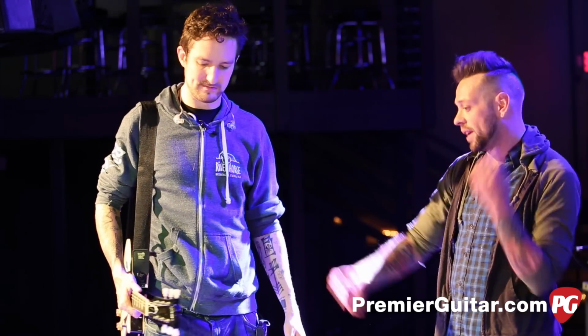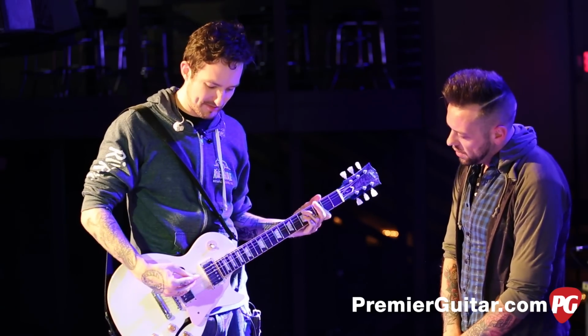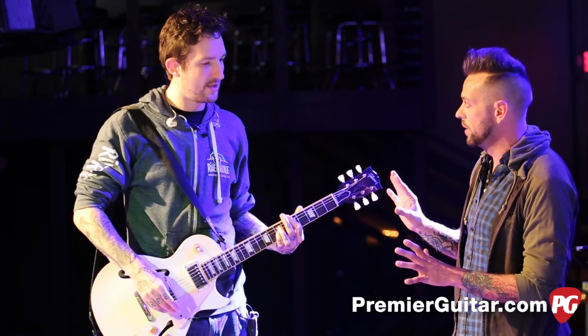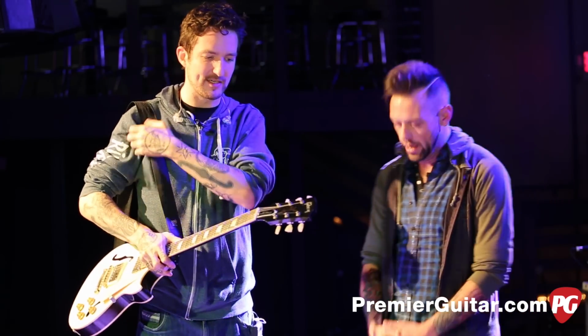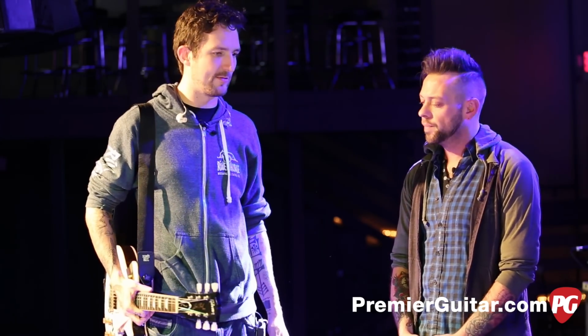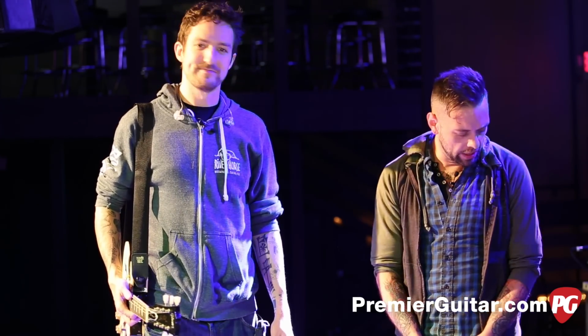So are those the pickups that came in it? They are the pickups that come in it, and I couldn't really tell you what they were other than they're big old humbuckers. Sure. And this is the actual guitar you played on your newest record, right? No, it's not. I got this after the record was made, actually. But they gave you some electric stuff to play on that record? Yes, they were good to us then as well. Man, very cool. I know it's not a whole lot of stuff.